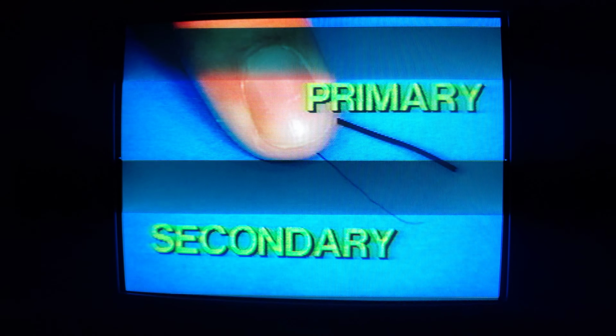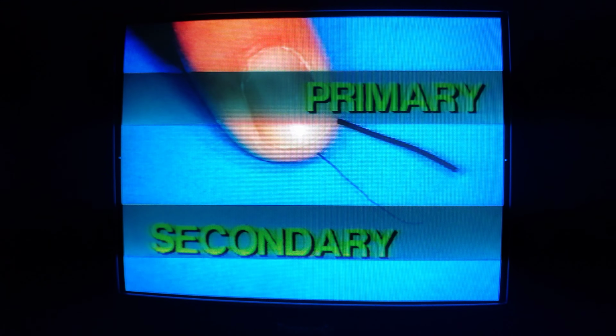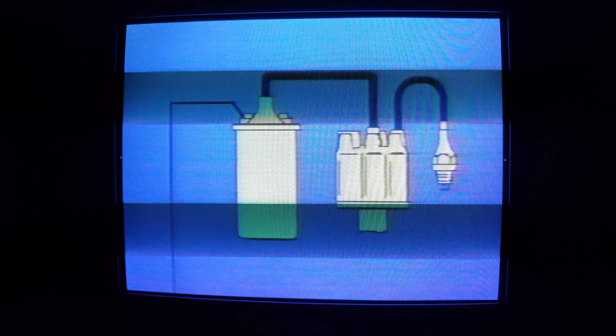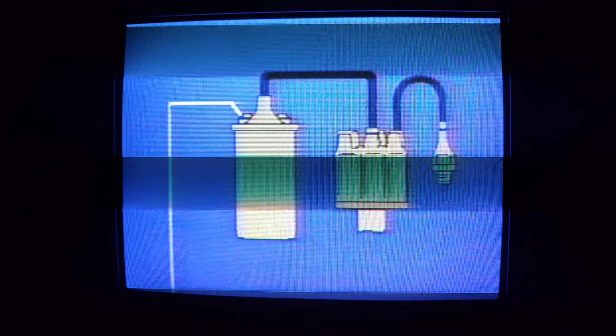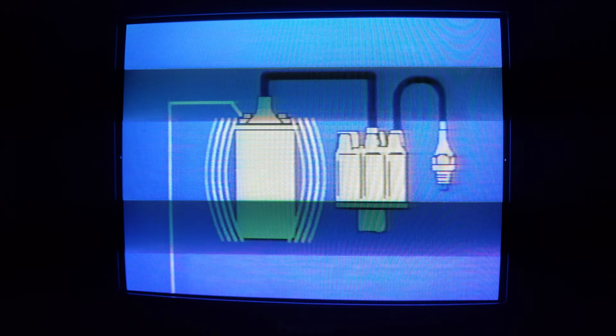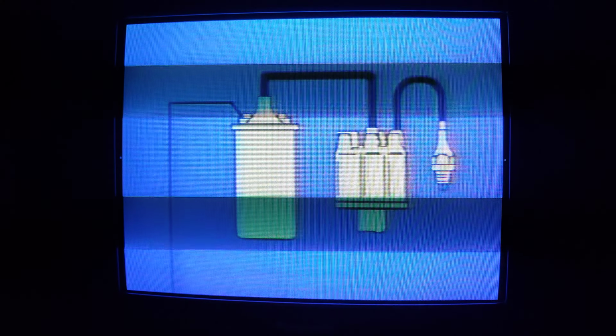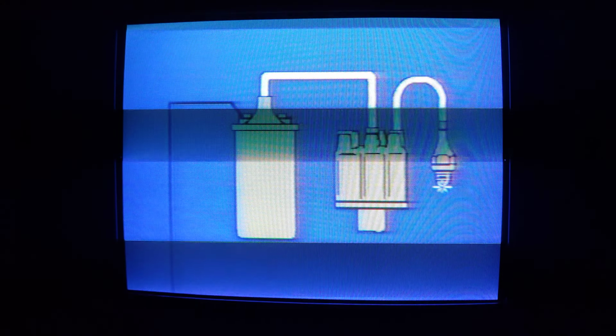Here's how the primary and secondary windings use induction to step up voltage. When the breaker points close, an electrical circuit is completed and battery current flows into the primary windings of the coil. This flow creates a magnetic field around the primary windings. However, when the points open, the circuit is broken and the magnetic field suddenly collapses. The collapse of the magnetic field induces high voltage in the secondary windings.